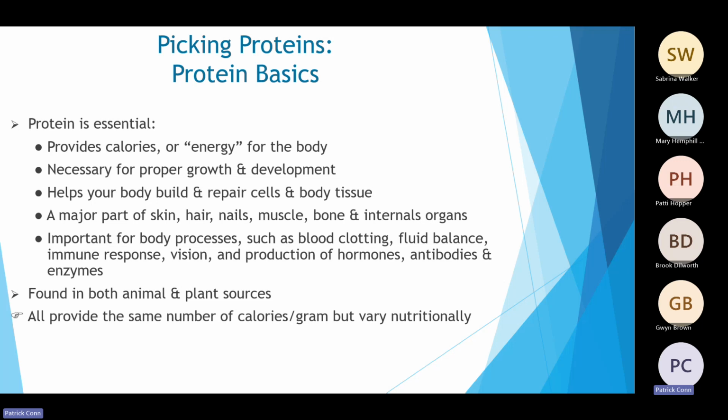Now, all of the proteins, regardless of whether they come from an animal source or a plant source, all provide you the same number of calories per gram. Specifically, 1 gram of protein gives you 4 calories, but they do vary nutritionally. And we said the same thing about carbohydrates and fats as far as varying nutritionally. That's why it's important to always think about your swap ins and swap outs. And we're going to see that on the second slide, okay?